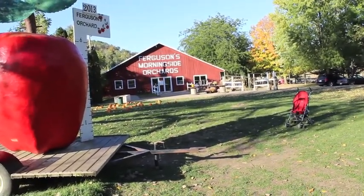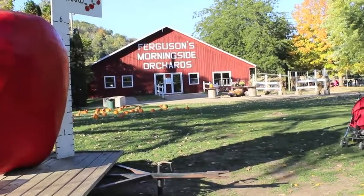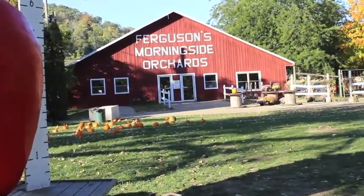Did you ever wonder where the apple you had with lunch came from? With the help of Farmer Tom at Ferguson's Morningside Orchards in Galesville, Wisconsin, we will show you how an apple goes from a seed to your lunchbox. First, we start with the seed.